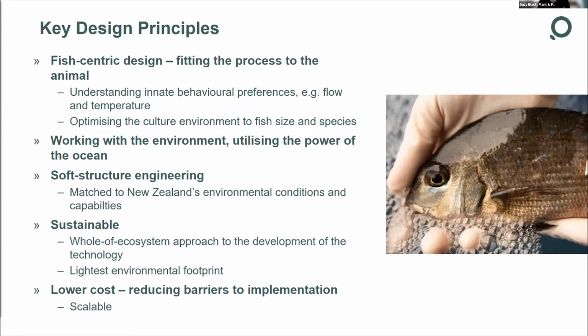It's very much that whole of ecosystem approach we're taking to sustainability, and very much part of that is having a very light environmental footprint. And we think there's potential there to lower the cost and reduce barriers to implementation for this type of production system. And we think there's potential there for it to be scalable.